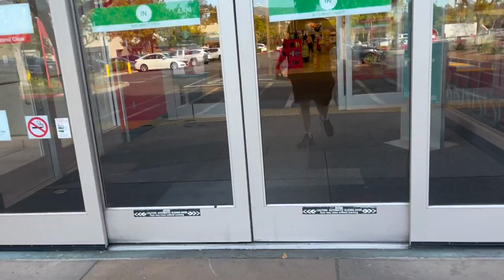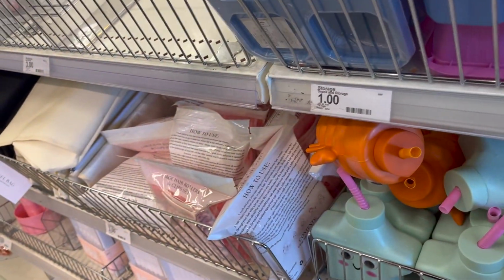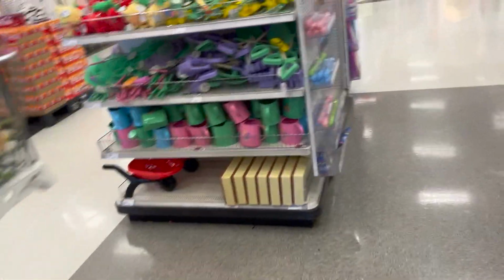Into Target we go. You guys know we always have to quickly check the $1, $3, and $5 spot. Let's see what's going on over here now. They always usually change it. It's usually at least once a week there's something new that ends up in here, and it can be some of the most random, weird sort of things. So this is sort of a thing for doing the dishes, like a dish mat thing. But it's not bad though. I don't know how to describe what the stuff is. It's almost like little accessory things and tchotchke items and stuff like that. But it's not that bad stuff.